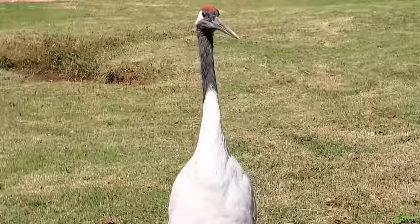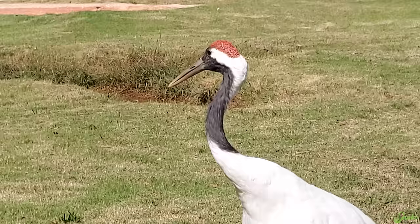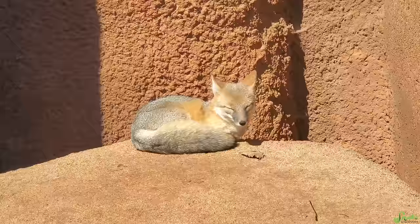Hello, red-crowned crane. What are you doing? Oh, well, hello. You are gorgeous. I love the fact that the feathers on his head aren't feathers. Yeah, it's just red skin. Oh, and he pooped. That's what he thinks of us.